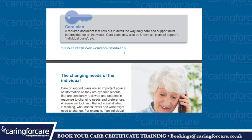Care plan. A required document that sets out in detail the way the daily care and support must be provided for an individual. Care plans may also be known as plans for support.